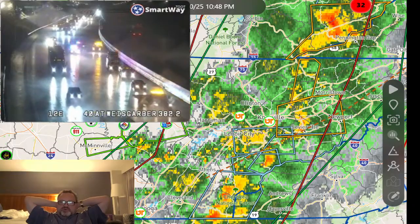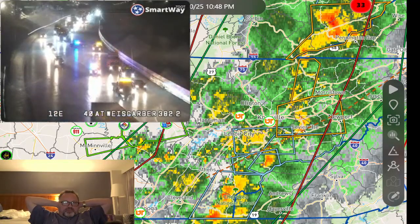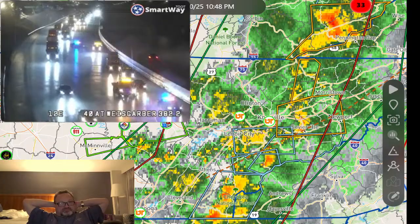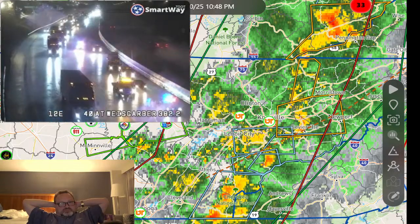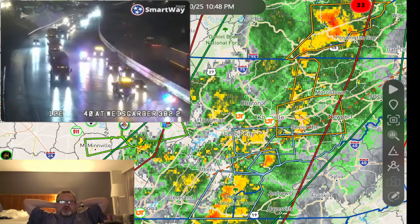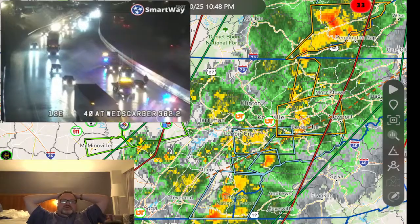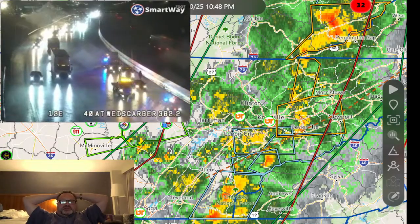And the tow truck showed up to get that one vehicle out of the way. I think that's what he's doing since he parked beside it. I'm not sure. And again, thank you to all the first responders, KPD, our tow truck drivers, TDOT, KCSO, and everybody that's out there keeping everybody safe. Thank you guys so much. So now we've got a couple of lanes open there on 40.